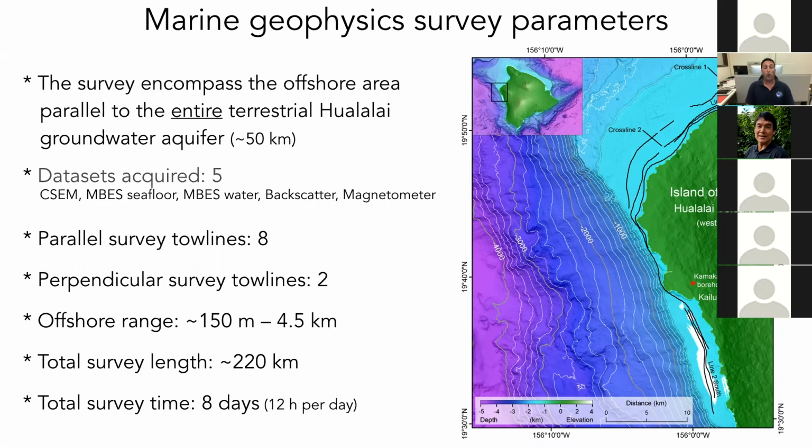Overall, the extent of where we could survey was governed by keeping the water depth below 100 meters. That gave us an offshore range from 150 meters close to the coastline to about 4.5 kilometers far away, where the seafloor is shallower in the north area of that system. In total, we got 220 kilometers of CSEM data, and we concluded that in 8 days of work, pretty much 12 hours of work every day.